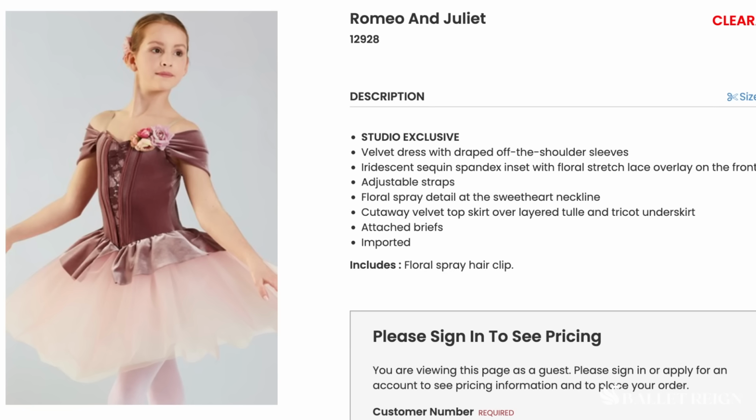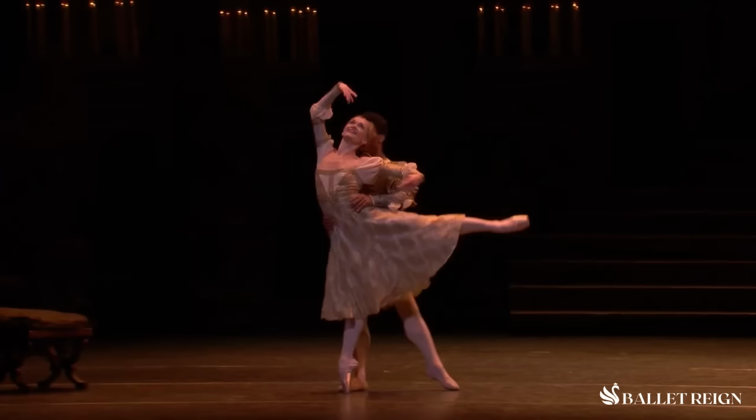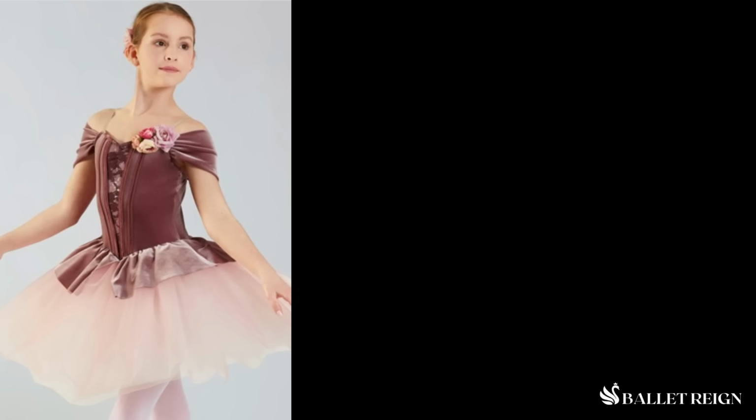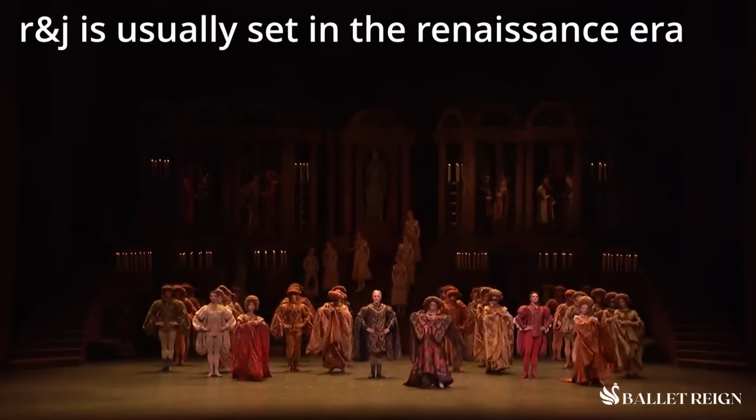Ooh. This is such a cute costume. It's pretty. Is it Romeo and Juliet? I think not, and just subjectively for a few reasons. I've never seen a Juliet that wears a bell tutu. I even feel like for the era, this is giving me very historical accuracy. People are gonna come for me, but I feel like the off the shoulder and the wide neckline is more of a Victorian thing. Agreed. Same with the wide skirts. It's a very Victorian thing, and I don't think Romeo and Juliet was then.